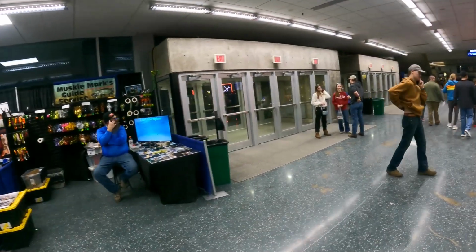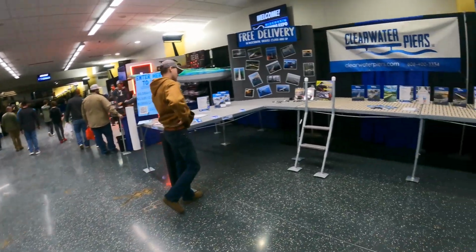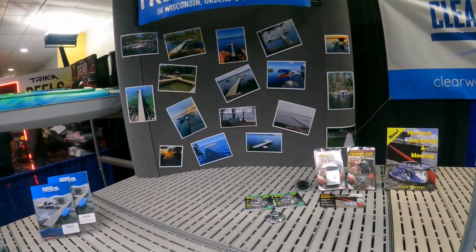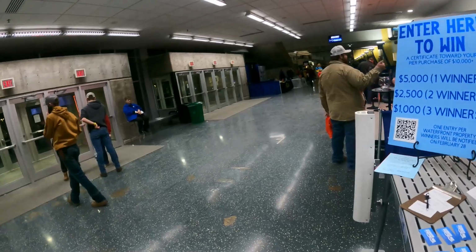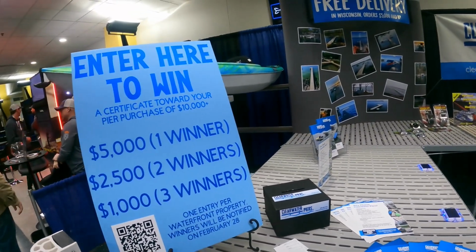The entire whole excavation hole is here. Some musky lures over there. Oh, got some prizes over here. Nice. Some piers if you guys are interested, if you own a lake house. Got some stuff here. Nice, and there's prizes towards your pier purchase of $10,000.